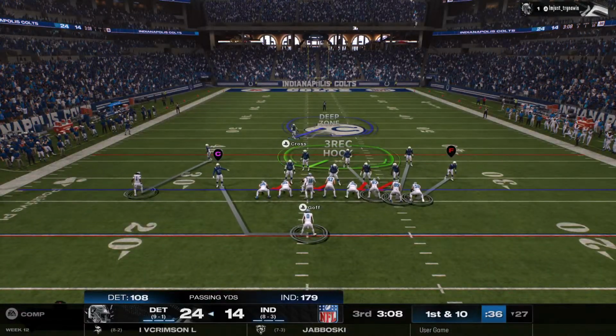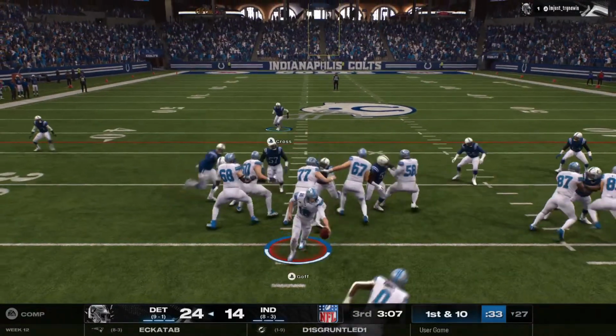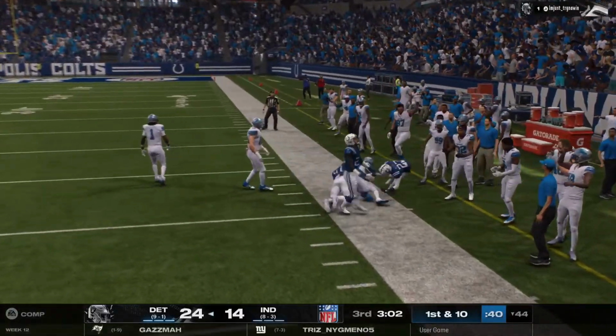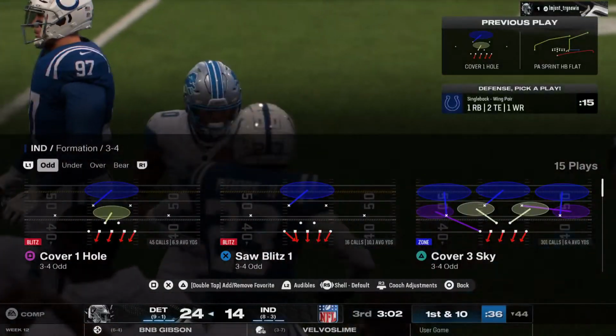Boy, some bulk in the formation on that right side here for first and 10. On the bootleg, it's Goff. He'll get rid of it and complete it. 16 yards on the game and a quick first down.